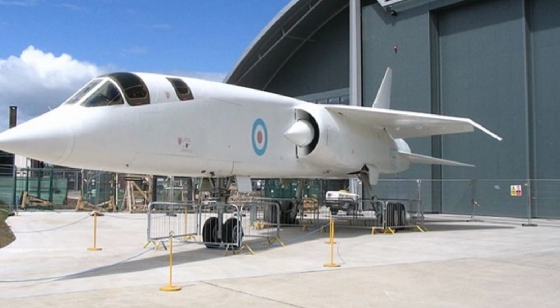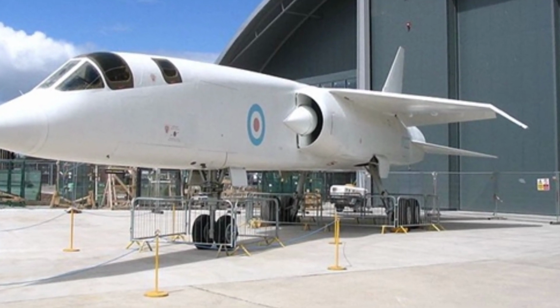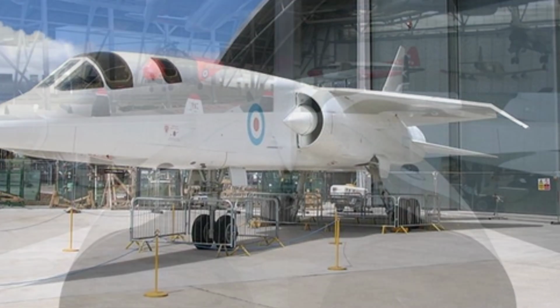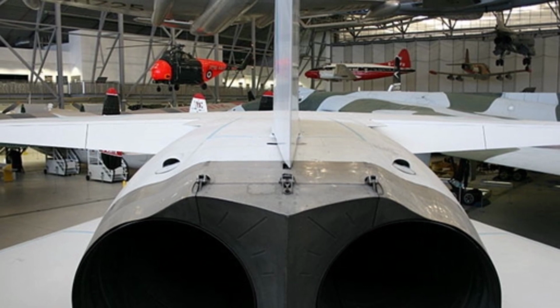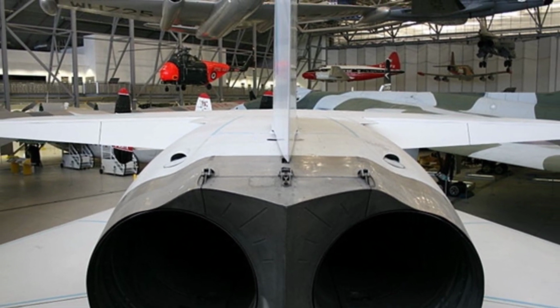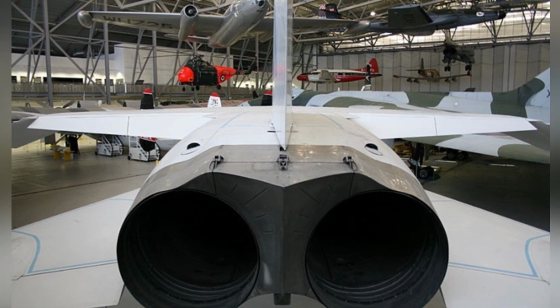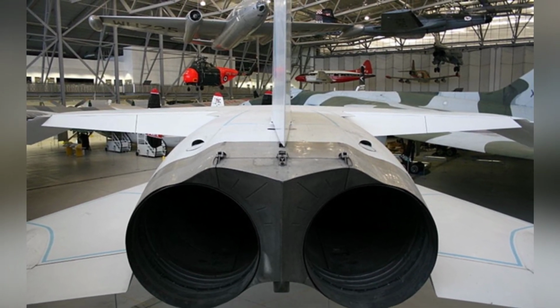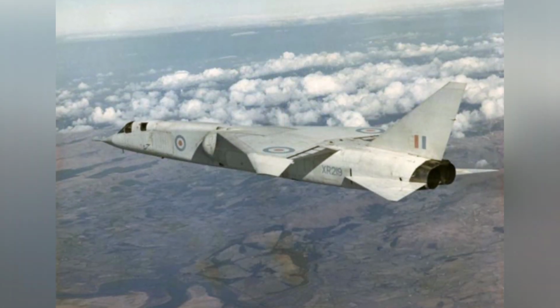The TSR-2 had a sleek and simple appearance, resembling a supersonic interceptor rather than a supersonic bomber. The main structure was made of aviation aluminum alloy, while some parts were made of aluminum lithium alloy and titanium alloy. The aircraft's wing had a leading-edge sweep of 60 degrees and was a single wing, with a small wingspan and downward bent wingtips for lateral stability.